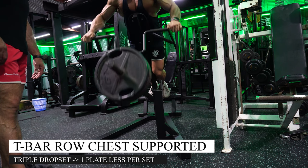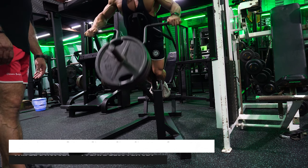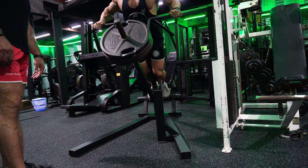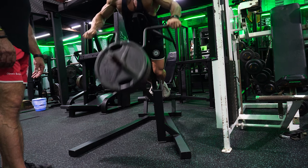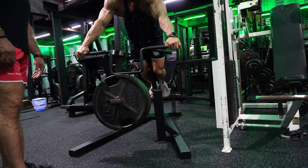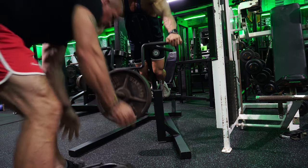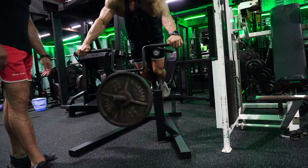And after the cluster set, we're still doing the chest supported T row, the same exercise. We removed half a plate, and then we're simply going to do a triple drop set. So this is the first set, and we're doing two sets after this. And you hit the next set by removing a plate the moment you hit failure.